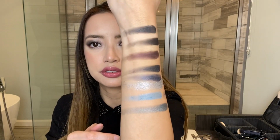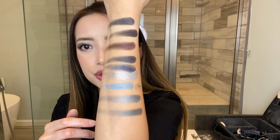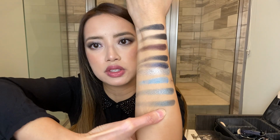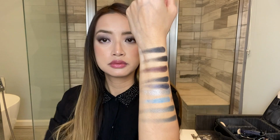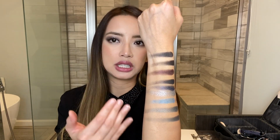It does shift kind of like a gray and black. Then we have a deeper green metallic that also has a very similar shift. And then finally we have that champagne shade that's right in the center of the palette. I feel like these colors are on kind of the same spectrum, but this definitely has more green and more blue, lighter blue. This one is just on the other side, deeper, closer to the grays and blacks.